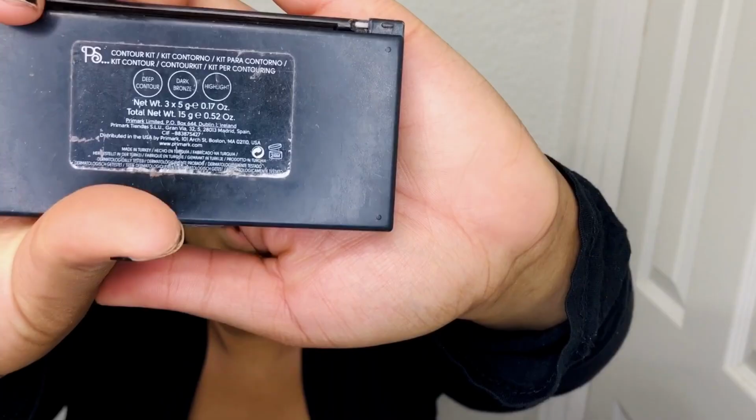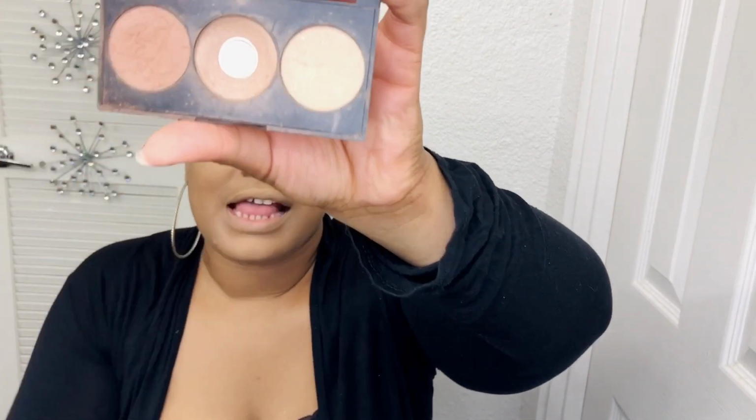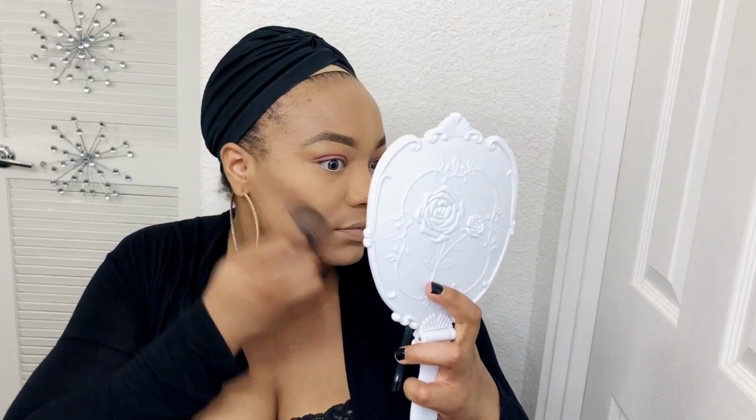I feel like the look is coming together. What do you guys think? We're getting there, aren't we? Yeah, there we go. PS contour kit. I'm gonna have to shave on the back because the front is a mess. I do love it. I've been using it for so long. Look, the middle one is what I use all the time, and the middle one is a complete disaster. It's like nothing left. I absolutely love it. I think it just does the trick.